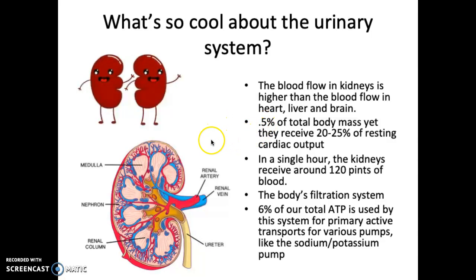0.5% of total body mass is what the kidneys make up, yet they receive 20 to 25% of the resting blood flow that we get. In a single hour, the kidneys receive about 120 pints of blood. Think about a pint of milk. And then think about in 1 hour, 120 of those pints filter through these various nephrons in the body. It is essentially the body's filtration system.